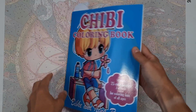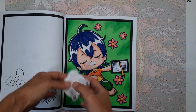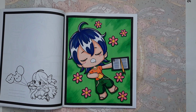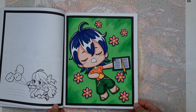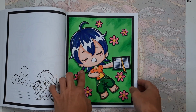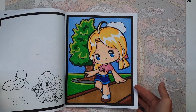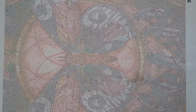The next one I'm not too proud of. In the Chibi coloring book, I did this one. And I actually wanted to do a different color combination and make the background blue, but then I realized, well, he's probably lying on a meadow, so I should do the background green. But I already had colored the pants green, so it looks a little boring. But since there are two versions of each page, I have the opportunity to pick a better color combination next time. And the images in here are really cute. This is the one from last month. So yeah, one more in here.